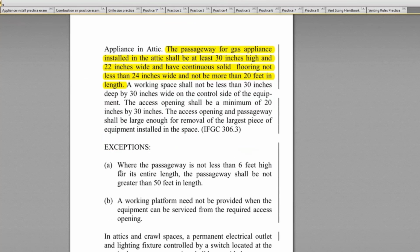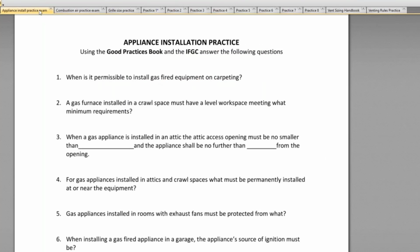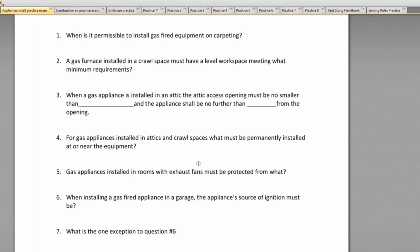There are some exceptions though. One of the exceptions is where the passageway is not less than 6 feet high for its entire length. Your furnace could be 50 feet, okay? So make sure you understand the exceptions. You're going to be asked all kinds of questions just like we are here, and the trick to it, guys, is just knowing where to find the answers. The answers are all in there.